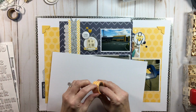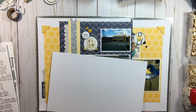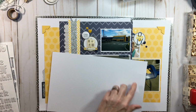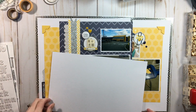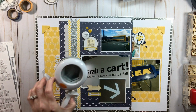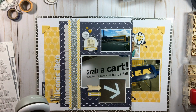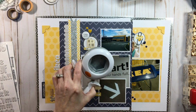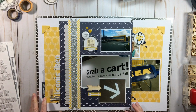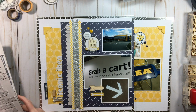So what I did was I just took my washi and I spanned it the whole way across my 12-inch cardstock, and I did two rows. And then, you know, that gives you that size width. And then I used my hexagon punch for my fishtails. And I think the other day I called that an octagon, but it's a hexagon. That's my Fiskars.